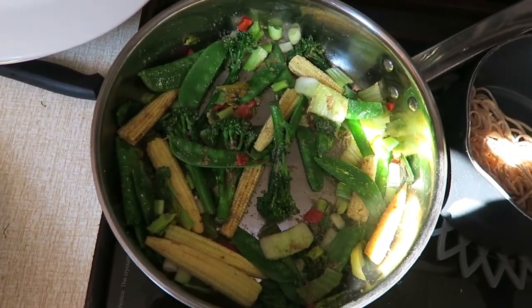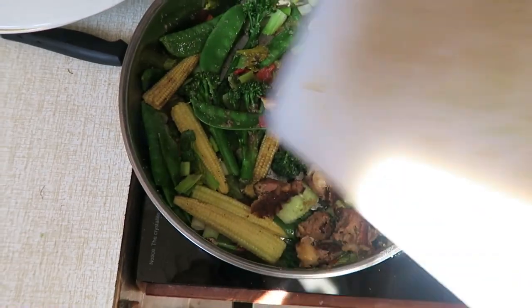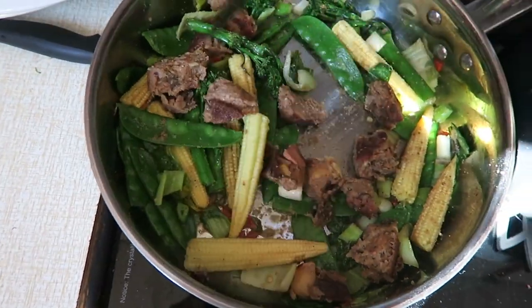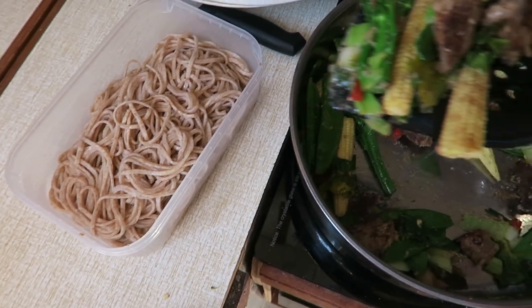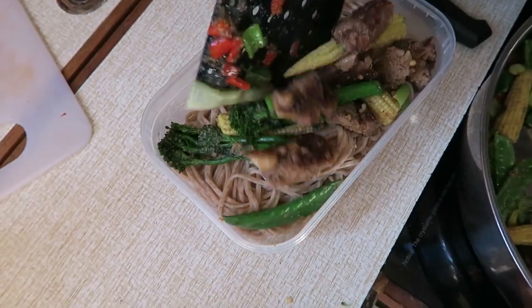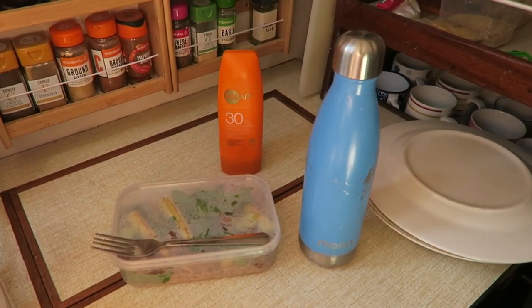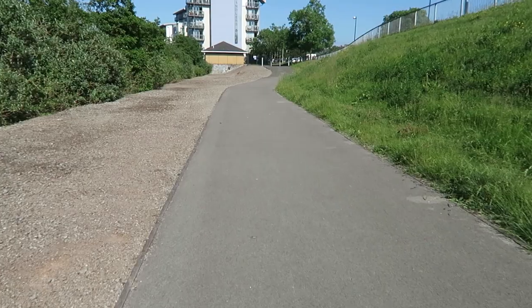I think this is done, so I'm just gonna... Oh no, I lost one of my burger chunks. Mix this in and then again pack it into a little box and take it with me. Okay, I have my food, I have my water, and I have my sun cream, so I think I'm good to go.